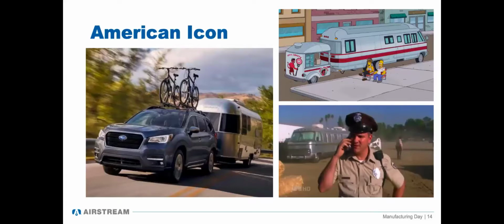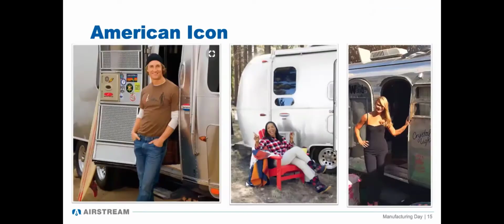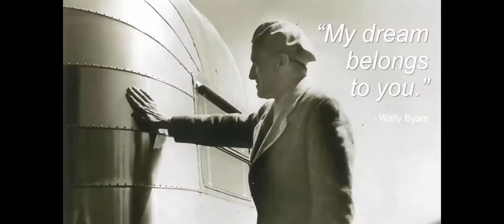Airstream is often mentioned in the same breath as Coca-Cola, Heinz Ketchup, and Harley-Davidson when discussing iconic American brands. It's a heritage we're proud of. You've undoubtedly seen our products in commercials, movies and TV shows, and on celebrity Instagram accounts. We wouldn't be as successful as we are today without the strong foundation established by Wally.